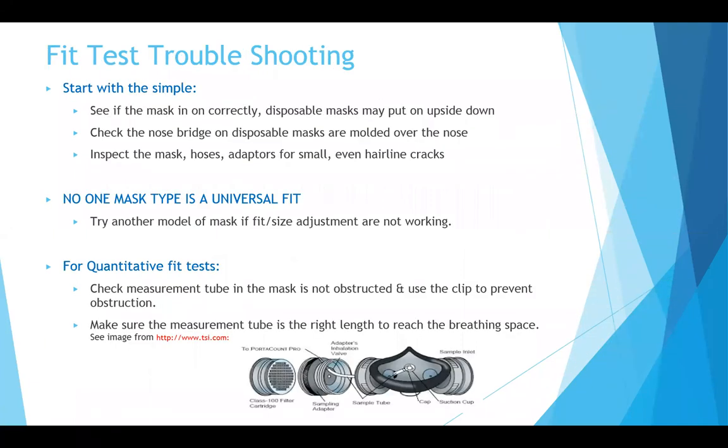So there are issues that come up during fit testing periodically. I recommend that you start with the simple stuff. So in the case of those filtering face piece masks, make sure the mask is actually on correctly. All too often they're put on upside down. In that case, turn it right side up. Check the areas which are most common for air leakage, which is around the bridge of the nose and under the chin. On those filtering face piece masks, there's often a metallic strip that you can improve fit by molding over the nose.